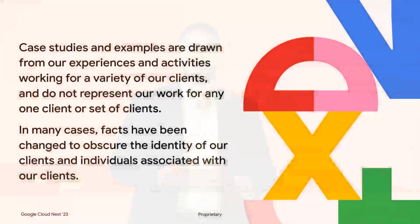Lastly, before we dig into our first pillar, we'll go through case studies and IR examples. We modified some of the facts to protect our clients as well as individuals associated with our clients. And with that, I'll hand it over to Will to cover our first pillar, understanding your hybrid architecture.